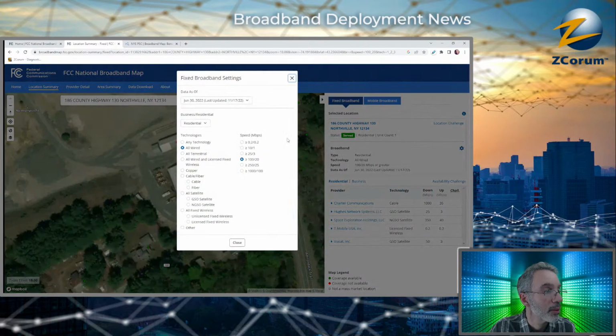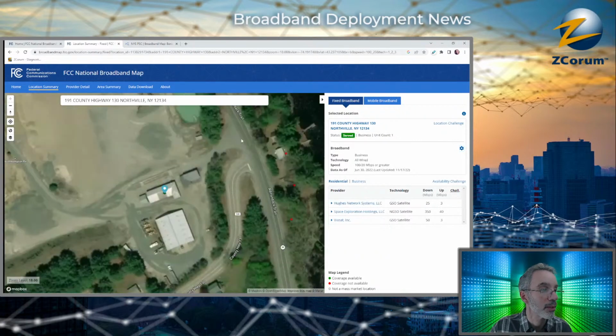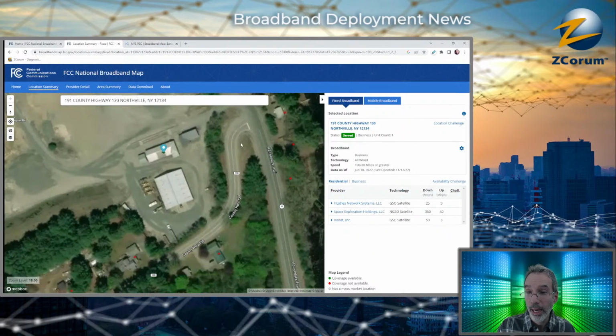Let me go to business and see if that changes that. Yeah, okay, so it's right here. Look at that, that's cool. When I change this to business, this home changed to unserved, but this location, which looks like a business, changed to served. So that explains that. That is the way I would expect it to work, but it was not working that way on lots of parts of the map that I was looking at. So here we've got served on this business, unserved on this home.